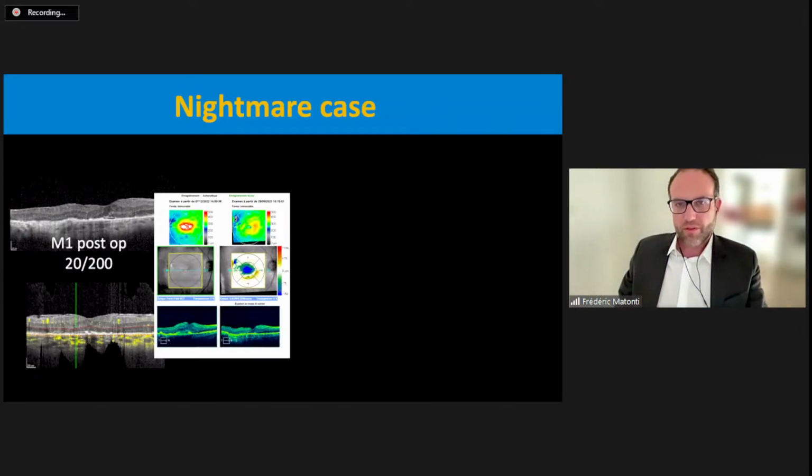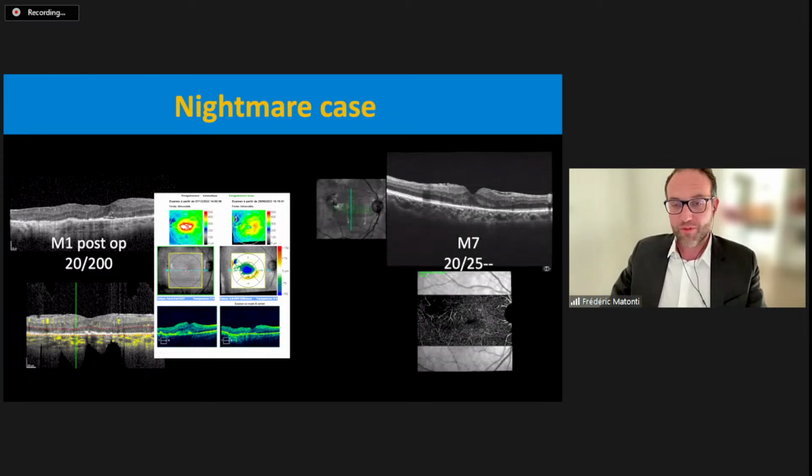This is the result at 1 month. So the result is very poor in terms of function, but the structure is quite nice. So you can say, okay, it's not useful. It was completely mad, but I ask you to hear it and not take it as a joke.